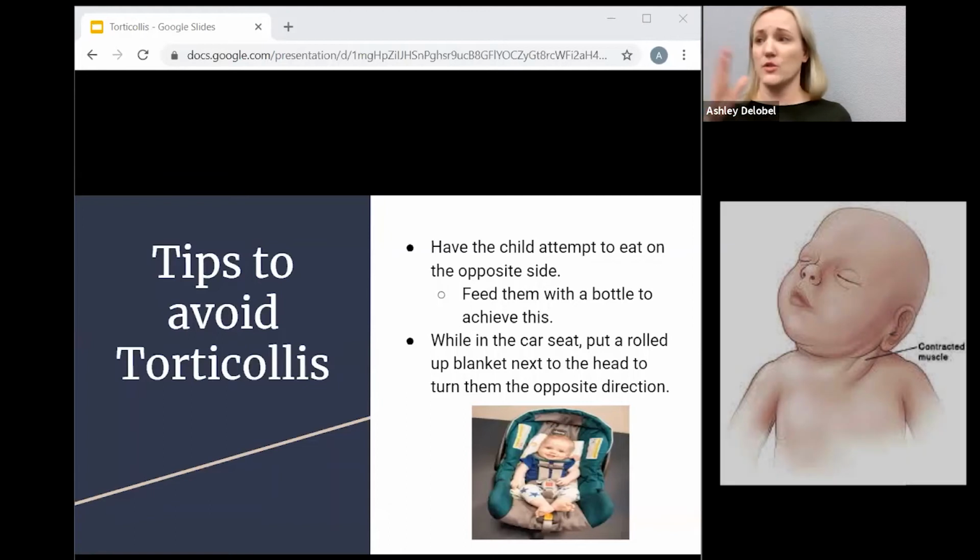Definitely something to do if they haven't yet developed it, just to keep them focusing straight ahead. If they do turn, say they turn to the right side, you roll up that towel and put it there. Mainly what it's going to do is keep them from being able to turn back to that side. They may not turn completely left, but they'll at least not be turned to that right side.